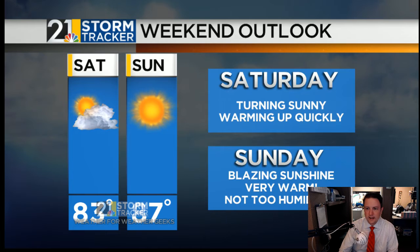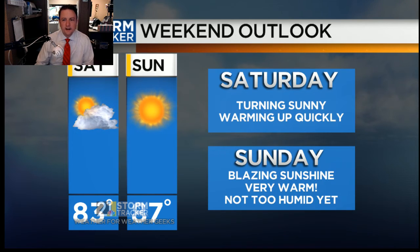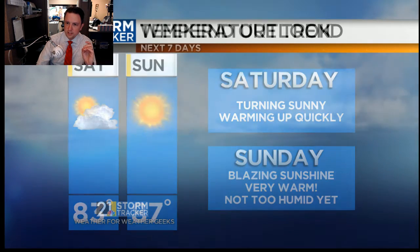Our weekend forecast looking like this. Turning sunny quickly on Saturday, warming up quickly, 82, 83 on average on Saturday, 87 on Sunday. Boy, is it going to be hot Sunday. Now, the humidity is not much of a story just yet on Sunday, but that will change next week.